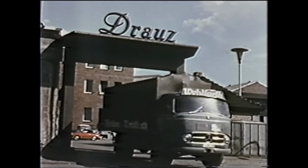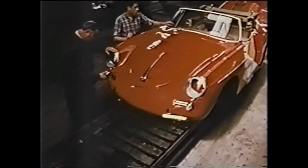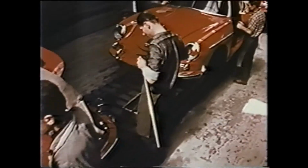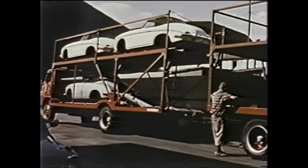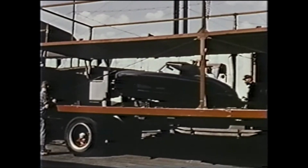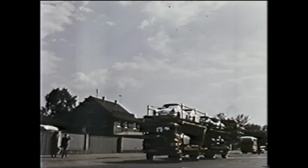Because of the tremendous demand for the Porsche car, the firm of Draughts has been retained to produce the Porsche Roadster bodies. Processing is similar to that at Reuter. And here, the finished bodies are coming off the Draughts' final assembly line. The Roadster bodies are side-loaded onto these tandem trucks and transported to the Porsche plant.